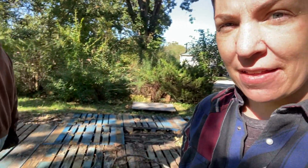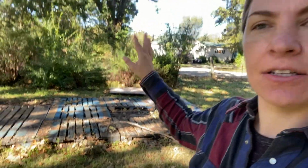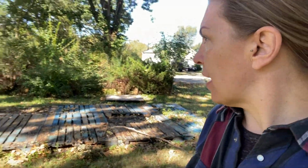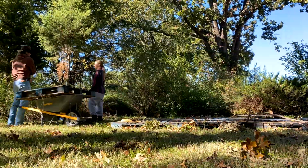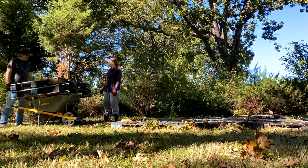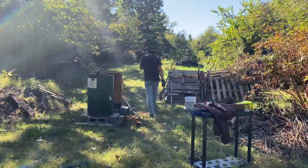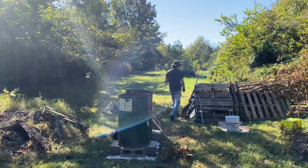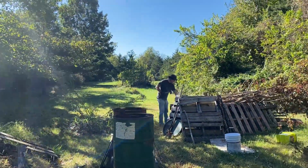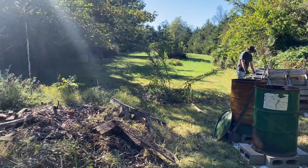All right, first thing today, we're moving all these pallets to the other giant stack of pallets. This was set out here as a little porch. He had a tent over it, so we don't need that right now, so we're going to move all of those. This over here has been Marcus's eyesore. He's going crazy. But just step by step.